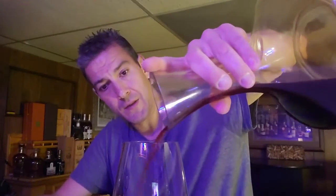This will pair wonderfully with meatballs. Between the acidity, it's a medium body type of wine, but with good tannin. A little less tannin now. So it might just be that first attack on the palate. It was a little tannic, but I think it's more medium tannin and medium plus acid.